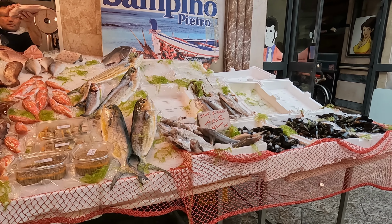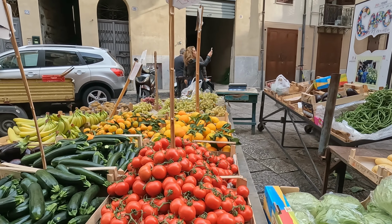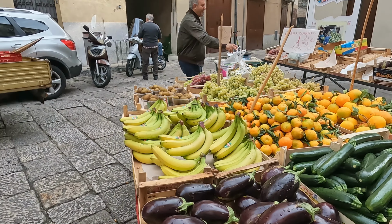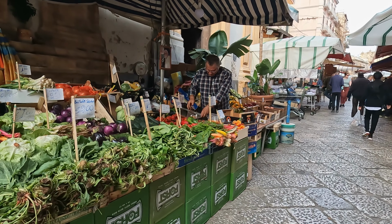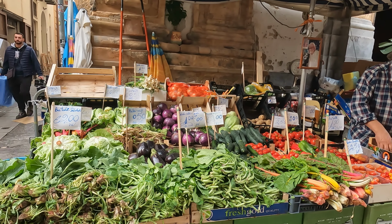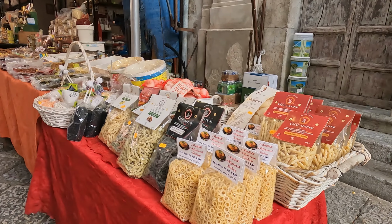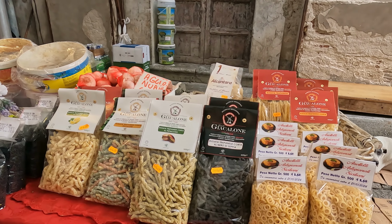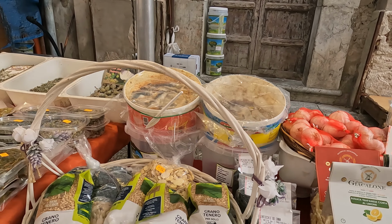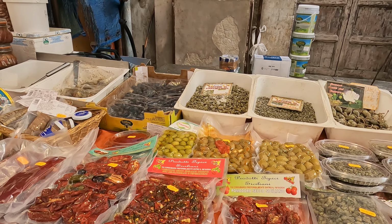You wouldn't even think that you would eat something that small. Look at those green beans. I love green beans. Look at those tomatoes, zucchini. Everything is fresh. You can tell it's freshly picked. Look at this. Oh, look at the different kinds of pastas. Wow. Olives. Oh, sun-dried tomatoes.